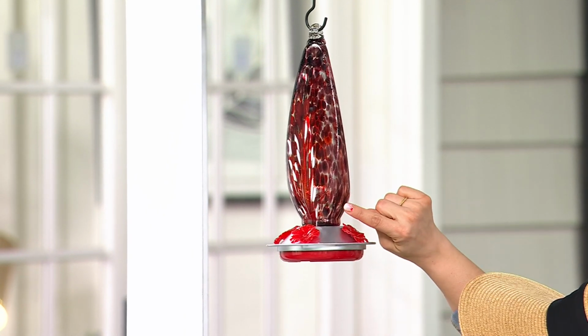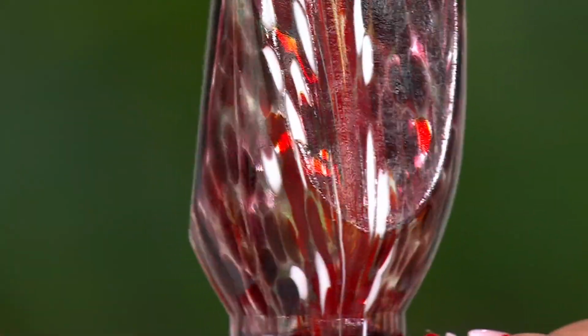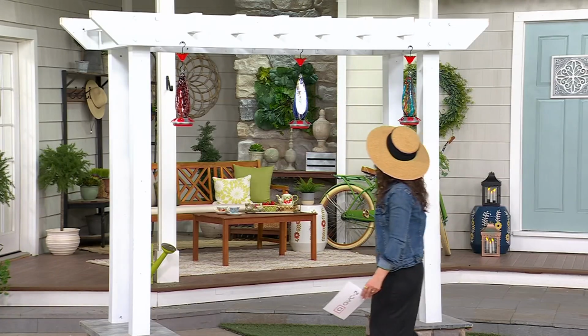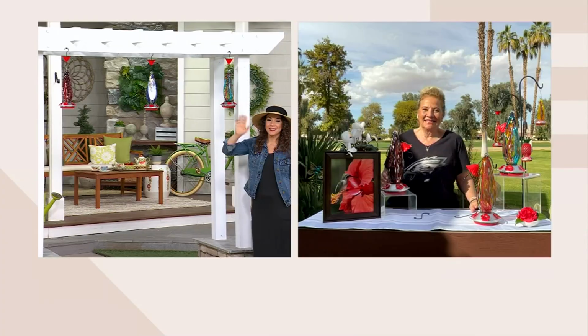So you can actually see, I don't know how close we could get. This is purple, but it's also paired with red. So visually it does read a little bit more red, but it's called purple multi. $38.99, so purple multi. Here's your blue and your teal. But we're gonna chat with our hummingbird queen. Roxanne De Palma is joining us.